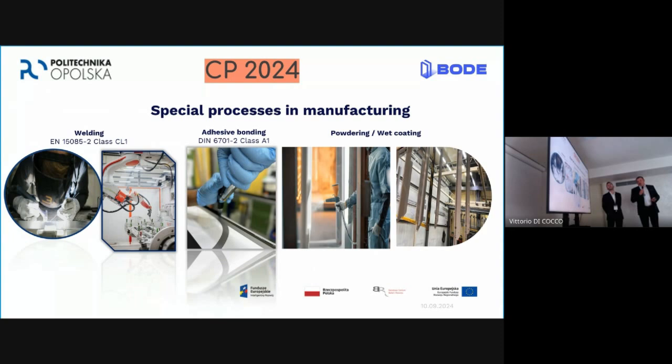The same applies to adhesive bonding. This is the highest class of bonding, certified by the same kind of certification company, Fraunhofer. And we also have powder painting and coating, so also two special processes allocated in our company. Of course, someone can say that there are other special processes which could be taken into our production, but not all of them are in such a big portion to allocate resources on. Sometimes it's better to outsource some processes than to have them in place.